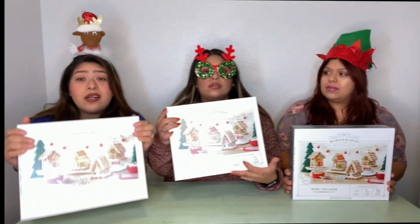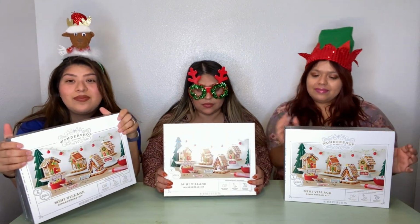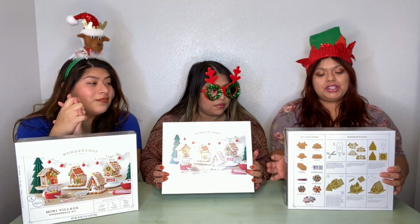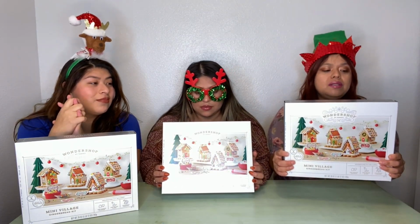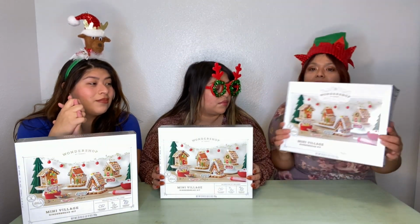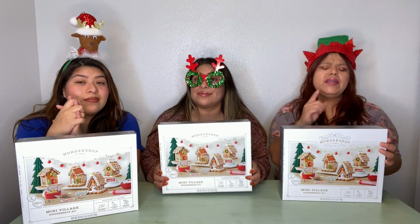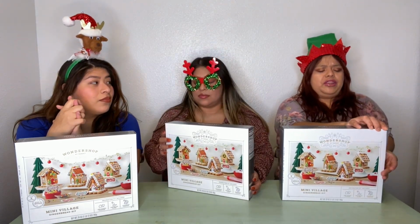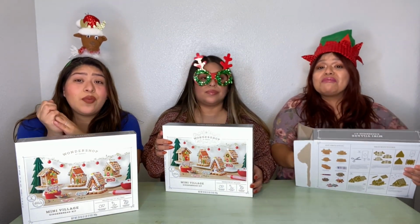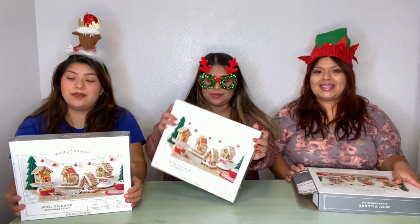Let's get started. So we got our boxes from Target. Diana got them all for us. This is from their Wonder Shop line at Target, and they had different ones. They had the same one from last year again, but I thought that would be boring, so we're doing the mini village. It was $9.99. And they didn't have that deal they did last year where you buy 3 or 4 and get one free. They caught on to that. Target wants to make that money. All right, so let's open these up.